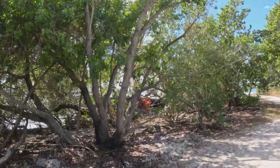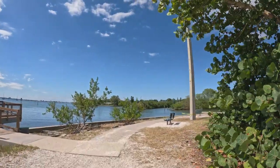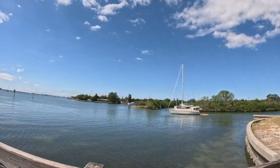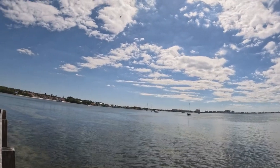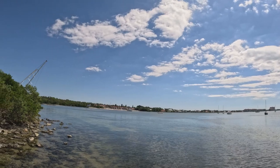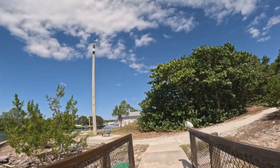Oh, look at what we got here. Beautiful 70 degree day. Some fish down there blowing, eating off the rocks, it looks like. It's a beautiful morning.